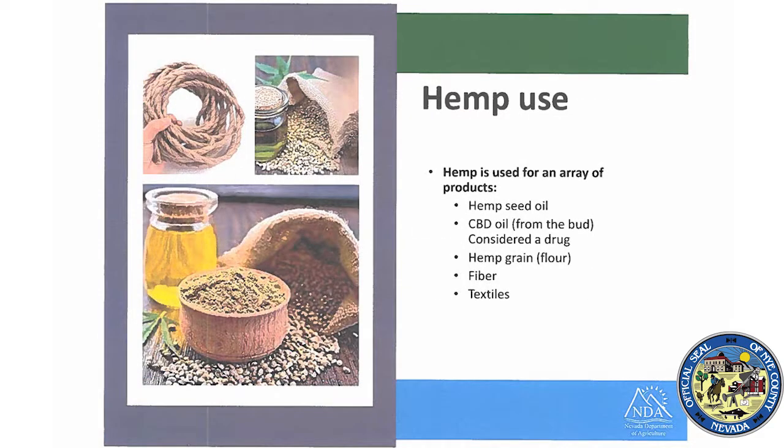So what is hemp used for? I know a lot of you guys are aware, but just in case, it's fairly widely used. Hemp seed oil, CBD is predominantly what folks are interested in. Right now, that's the big market draw. But there's other uses. It's been on the market for a number of years, but the drug piece, CBD, is where it's different. It can also be used for fiber, textiles, hemp grain, but predominantly in our state, folks are interested in CBD oil.